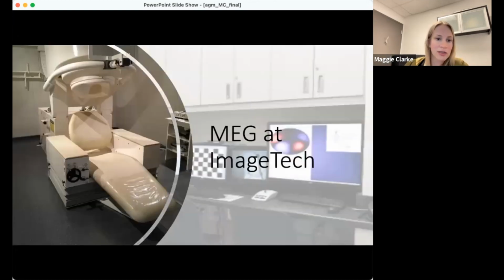So this is our system at Image Tech, our MEG system on the left here. It's a 275 channel whole head CTF system. So we have the ability to measure the whole brain at one time. We have the ability with this system to measure both pediatric and adult populations. So as soon as babies are born, we can measure them with the system all the way up to adulthood. So any age and a wide range of clinical populations.